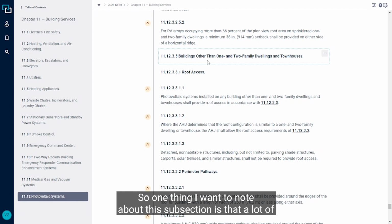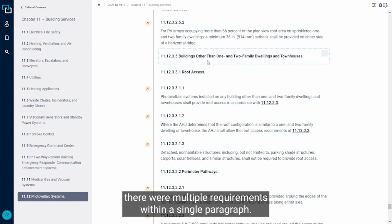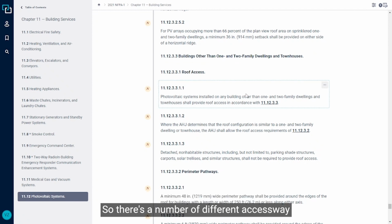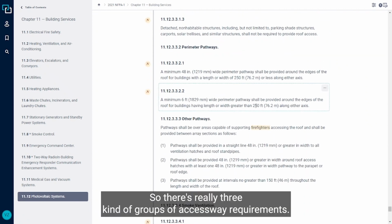So one thing I want to note about this subsection is that a lot of it was reorganized from previous editions, and in previous editions there were multiple requirements within a single paragraph. All of those have been broken out, so now you'll only find one requirement per paragraph. So there's a number of different accessway requirements. There's really 3 kind of groups of accessway requirements.